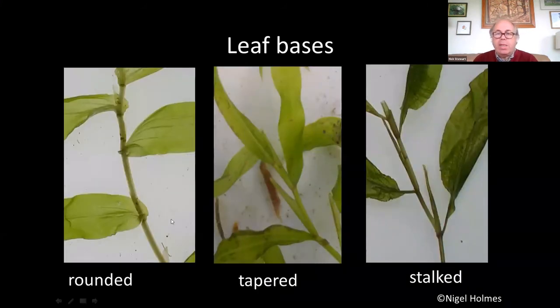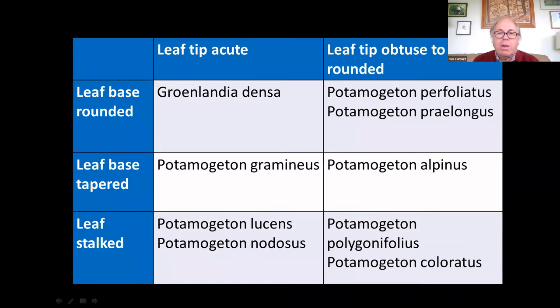And at the leaf bases, what you're looking for is whether they're quite rounded at the base, sometimes even clasping the stem, whether they're tapered at the base, or whether they've got a stalk. Often quite tapered into the stalk, but sometimes the base can be quite abrupt. You can see it's not a long stalk, but there's a distinct stalk to the leaf here. So based on those two characters, you can separate them into one or two species.